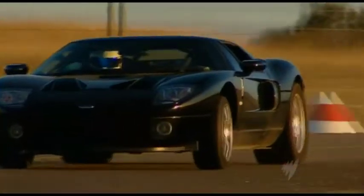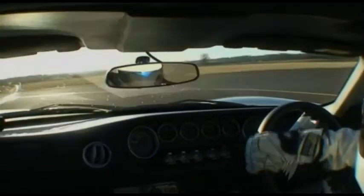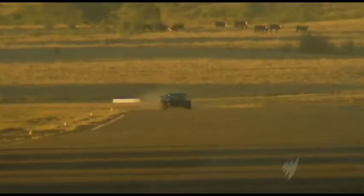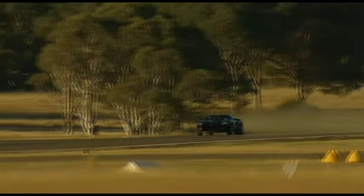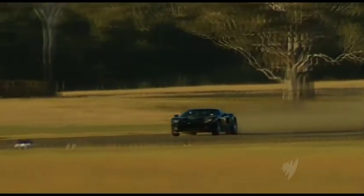Over the crest and down through the left-hander into 4. This is the critical corner. A little bit of understeer there, you can see the thing pushing, using all of the track. Oh, a little bit sideways, head down and bum up. This will feel like that to the Stig. It won't take a second. Believe me, I know how fast that feels.